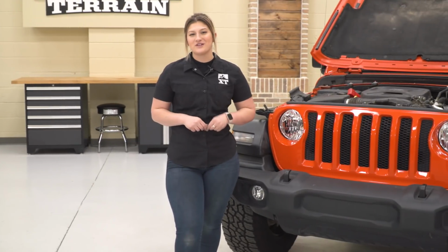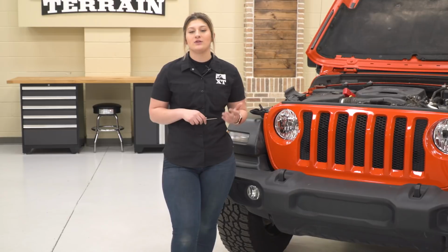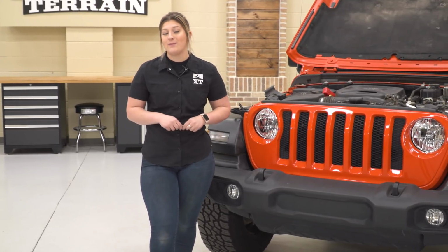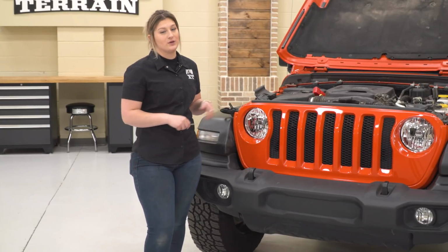For this install, we're going to start with the headlight. So what I'm going to do first is take off the grill. So you'll need a flathead screwdriver or a pop clip removal tool in order to take off that grill.